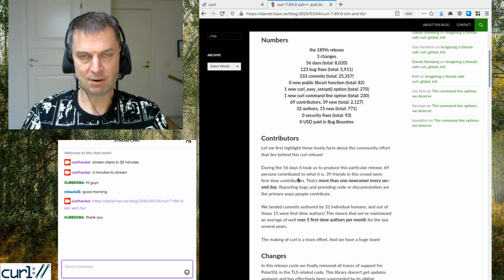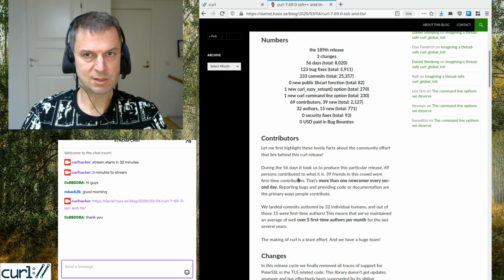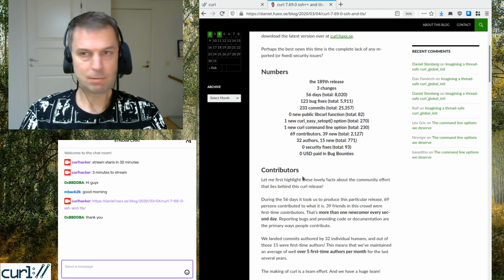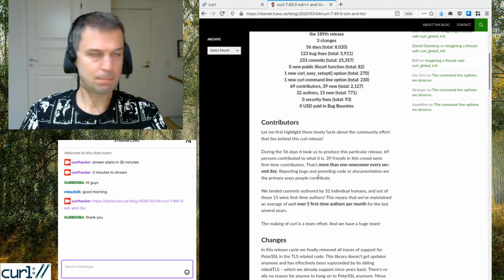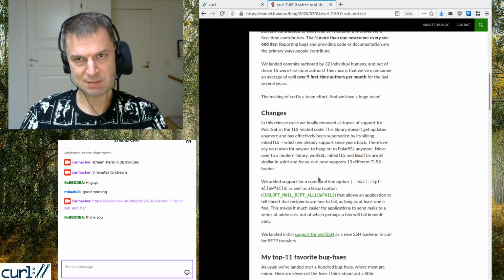But if you're into security and want some USDs as a reward, go dig and find security problems and report them to us in our HackerOne bug bounty program. So yeah, here's the blog post then. So no bug bounties this time, and we did basically 3 small changes this time. Well, what I call changes.